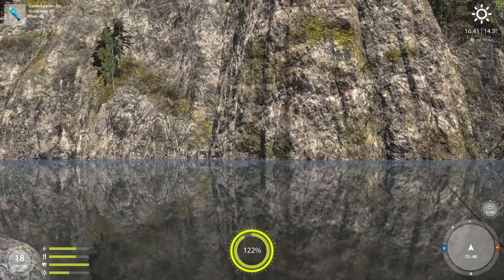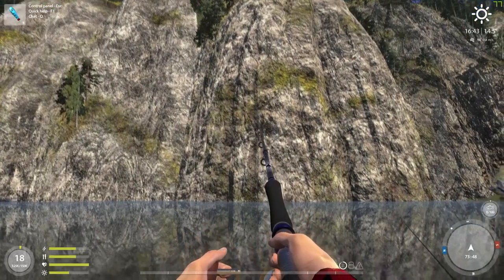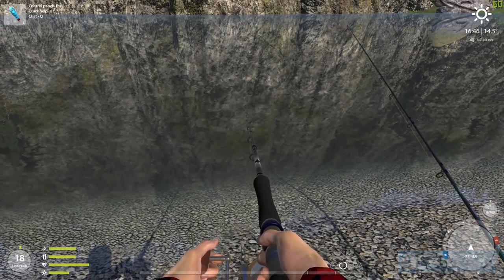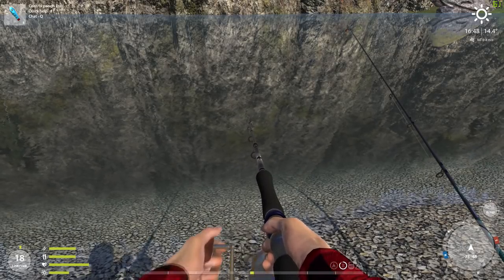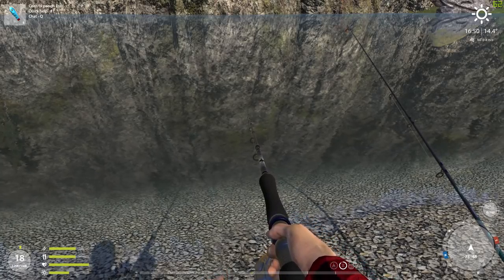And let's see what we can scare up here, guys. Maybe something out there will be interested in this. You never know. But I don't expect to see the feeders do much until it gets later. But we're just going to do a jig step here.